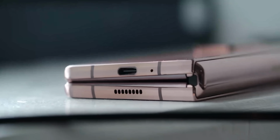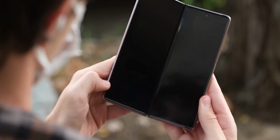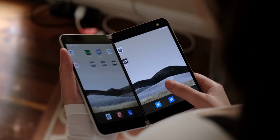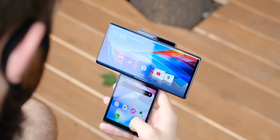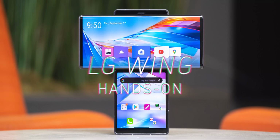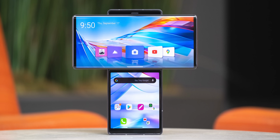We've seen a lot of phones with really weird screens recently. We've seen foldable devices that get bigger or smaller. We've seen straight up dual screen devices like the Microsoft Surface Duo. But it's been a while since we've seen swiveling phones. This is the LG Wing, and it's part of LG's Explorer project, which explores different form factors in devices to try to find the new form factor for the future.